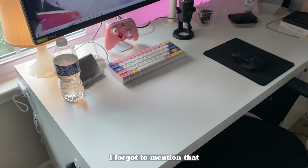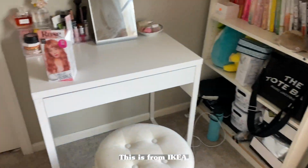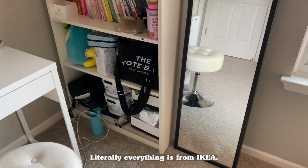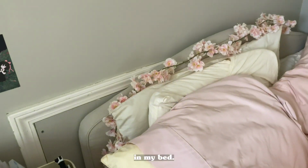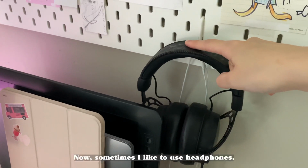I forgot to mention that my desk is from IKEA. That is from IKEA. This is from IKEA. My bookshelf is from IKEA. Literally everything is from IKEA. And this is also from IKEA as well. And my bed. I also keep my headphones just on this hook right now.